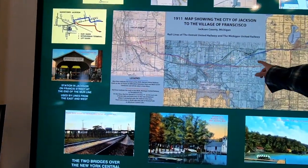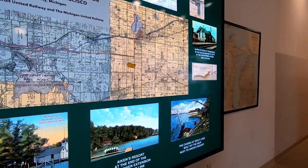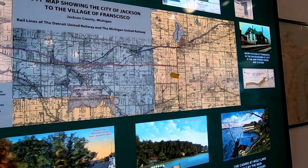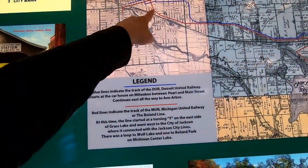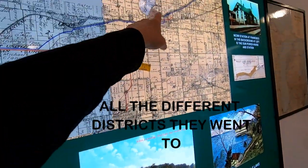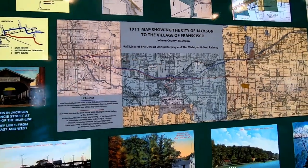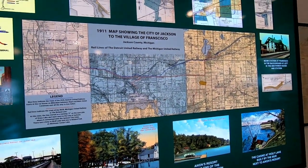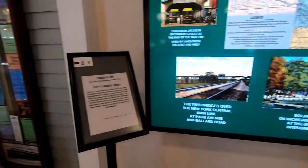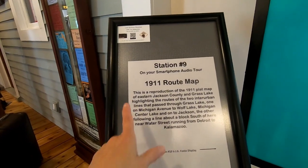Wow. And this shows you on the map Jackson, where they rode. Look at, you are here. Okay. So from right here has number 6, and it has all the different 7, 8, 9, 10, 11, 12 all the way. So it goes from Francisco all the way to Jackson. 1911 map showing the city of Jackson to the village of Francisco. That's pretty cool, huh? 1911 road map, route map. We're figuring it out. We're learning.